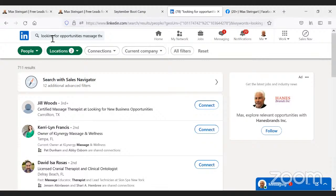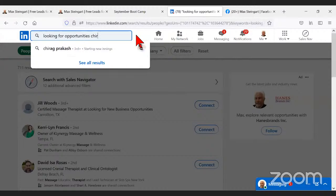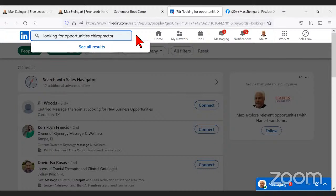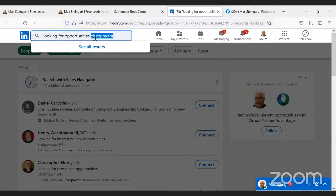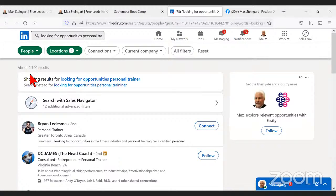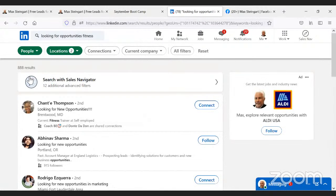And so whether you're looking for massage therapists or chiropractors looking for an opportunity, 153. Personal trainers looking for opportunities, 2,700. People that are interested in fitness, 808. So there is ample opportunity for you to connect with people that we know in advance are looking for an opportunity.